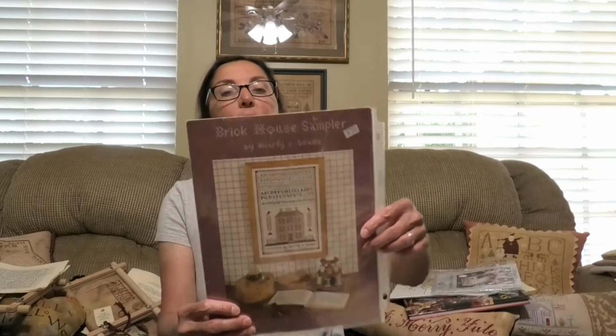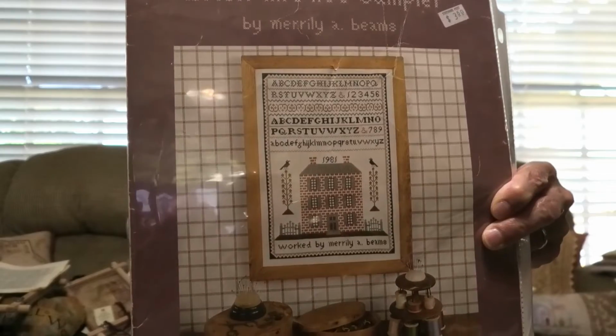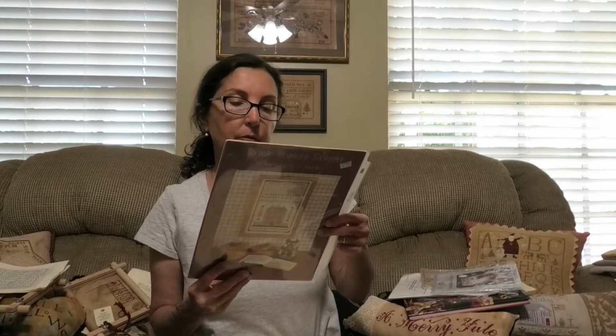this might be out of print, I don't know. Brickhouse Sampler by Marilee A. Beams. There's two Beams samplers here. That's one, Red Brick House. And then this one is called Motif Sampler, also by M.A. Beams.